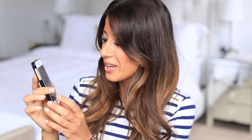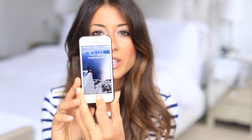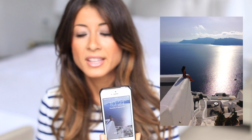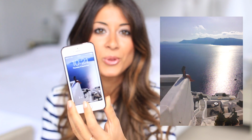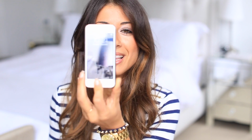It just stays until it breaks, pretty much. And then if you look at the home screen, oops, I have some messages from my dad. Okay, so if you just look closely, you will see my picture, and this picture was taken in Santorini Island in Greece, and this was last October. This is my favorite picture because it was one of those breathtaking moments where I was sitting on the edge of the building and just looking into the ocean, and your heart skips a beat and you just feel one with everything. It was one of those incredible moments that I will never ever forget. So that's why I have this picture on here, because it just reminds me of that magical moment.